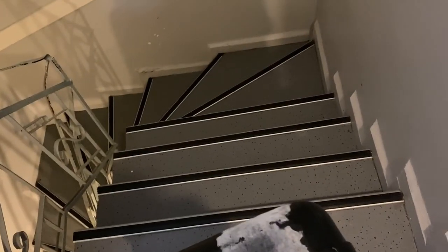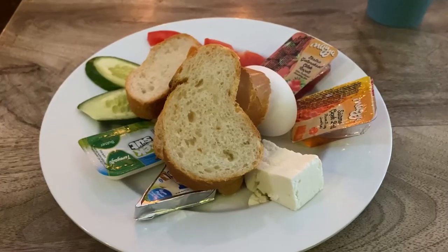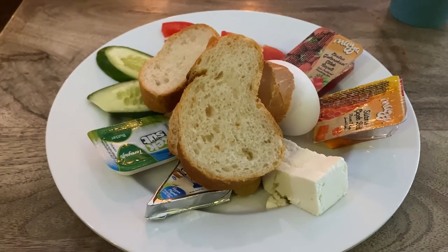Struggle is real for you from the fourth floor going down with my luggage. No lift. Thank you. You're welcome. I had a great stay here. All right, Adrian. Breakfast in Istanbul.